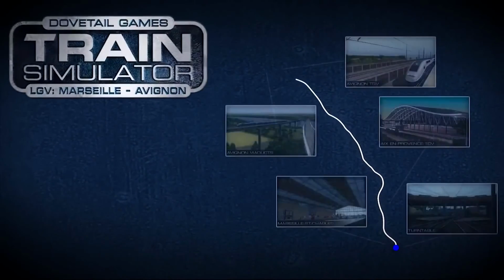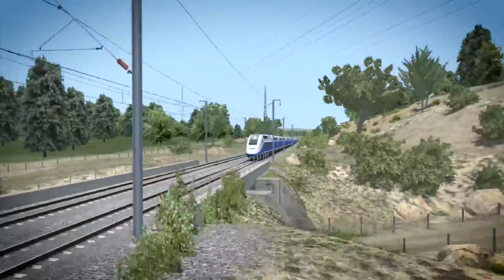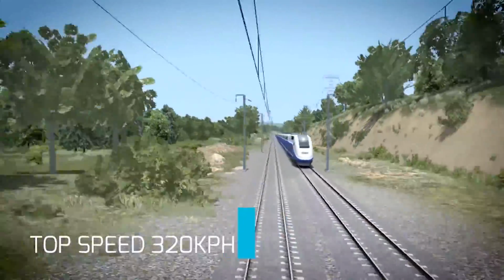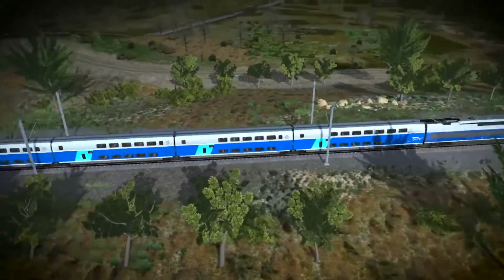I think it's 7 scenarios included with this one. Looks like, yeah, 7 scenarios. Everything from a couple of basic tutorials and then a few routes to do as well. And again, as usual, fully compatible with Quick Drive and with the Steam Workshop scenarios.